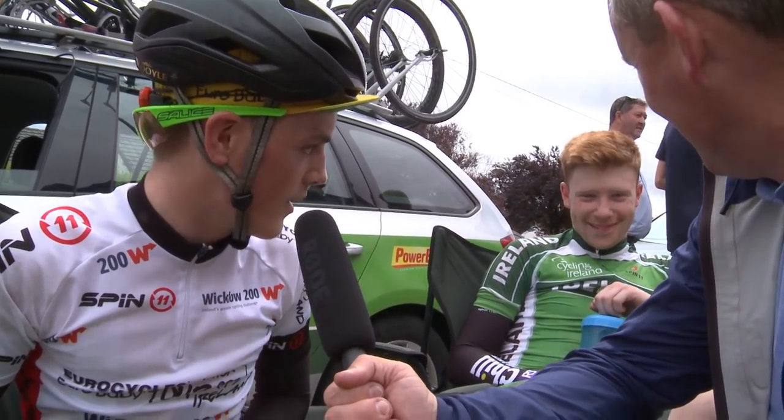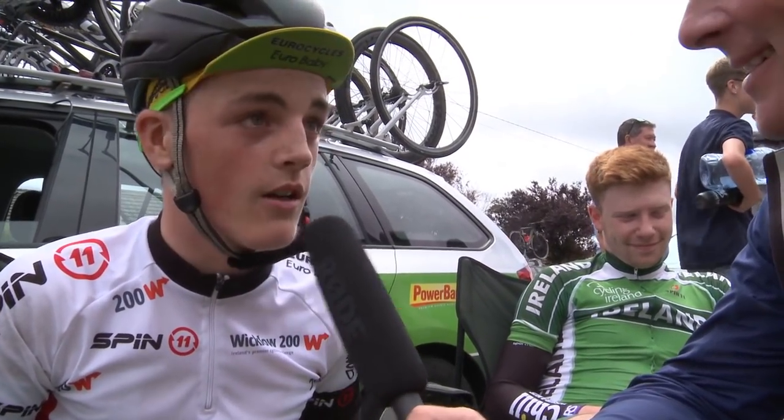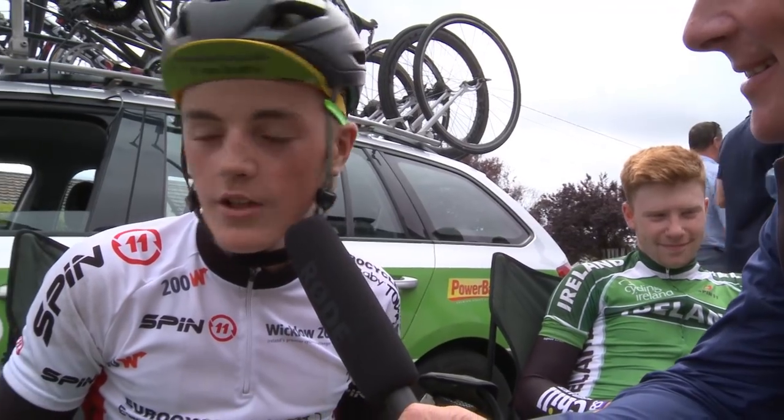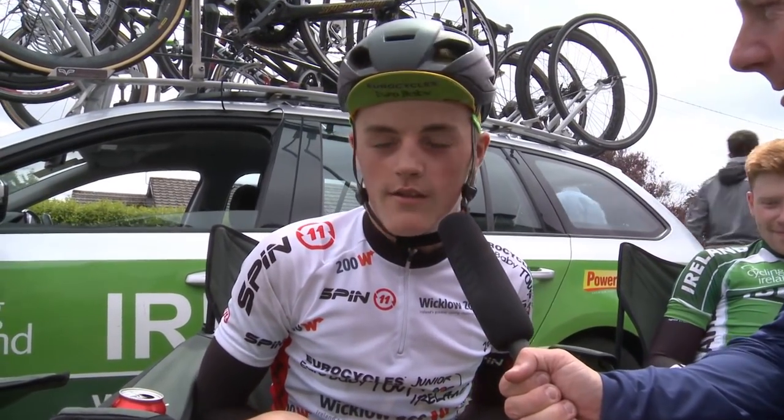Shout out must go to Liam here. He rolled in for fourth as well, and Shea got his sixth in the sprint. He's been sprinting really, really well all this week, and it's just really good for the morale of the team if you can have a jersey on your shoulders. And then Shea was in and out of the points jersey, and it really gives you something to work for.